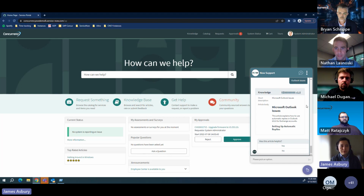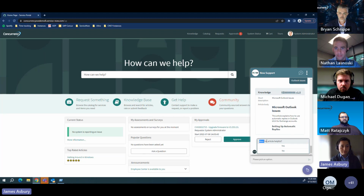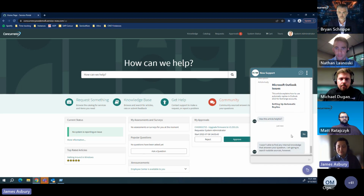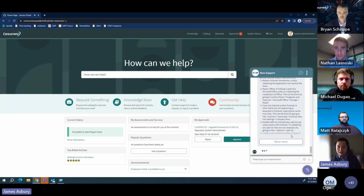Let's say me as the user, I look at this and say, maybe this didn't help me as much as it should have. So I'm going to say, was the article helpful? In this case, we'll just say no. And this is where the magic happens. We've built an integration between ServiceNow's Virtual Agent and our private Azure OpenAI service, which is basically a private instance of ChatGPT. And we're sending that initial prompt, and it's giving us this response.